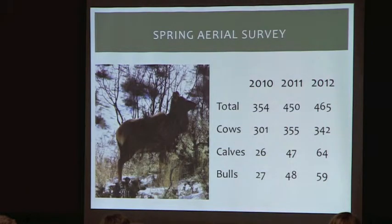Now, there have been aerial surveys happening for many years, and Craig Jordanay has, for the past 3, We have some aerial surveys from Hunting District 204, which is where MPG is. And 2010, 11, and 12, you can see almost across the board an upward trend in cows, calves, and bulls, which is what everybody in the Bitterroot wants to hear. So that said, how does that translate to the ranch?